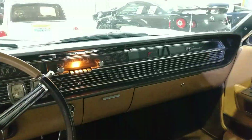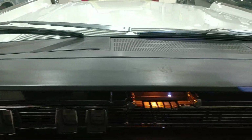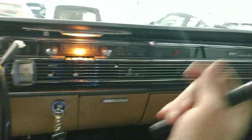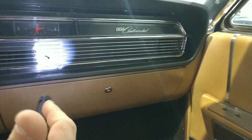Here's what I do like about the '64s, this nice wide open dash. This is an air car. The air does work. The other thing, if you're in the market for a Lincoln, check the dash. If the dash is screwed up or cracked, just add about $3,000 to your bill. This dash is perfect. It's really nice. All the bezels, the chrome is really good. It looks really nice. This is a really, really nice car, honestly. Yeah, I like this car.